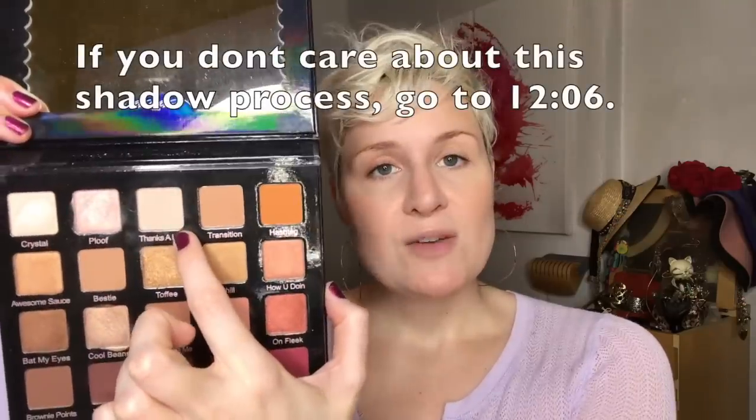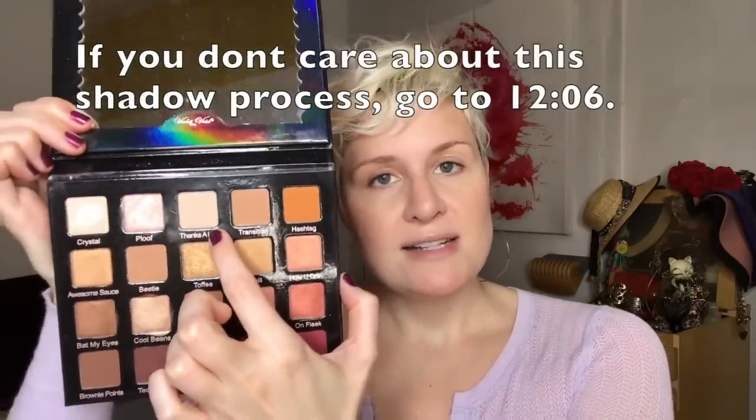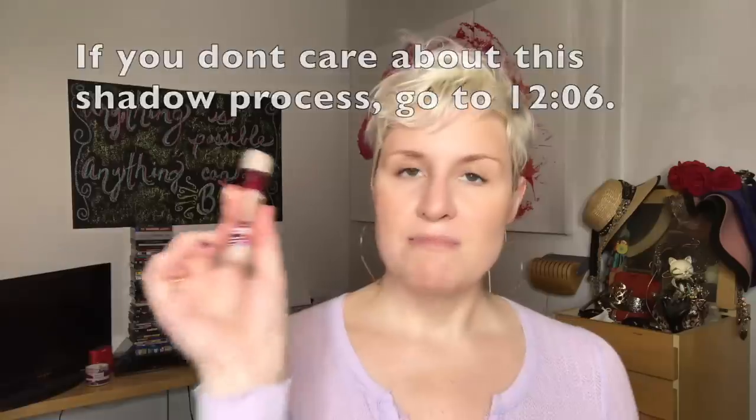I'm gonna go in with this really neutral shade, Thanks a Latte. I'm going to use my Maybelline Instant Age Rewind to prime my eyes, just so that the pigment has something to stick to and the color has a little bit more payoff. I'm going to be using the Luxie Tapered Blending Brush. So they do have a shade called Transition right here, which is really subtle and beautiful.